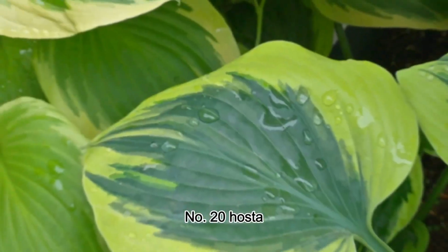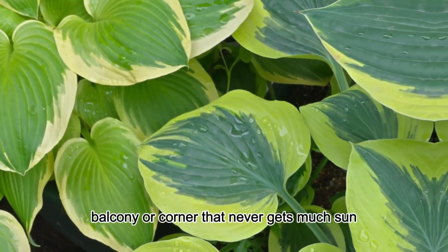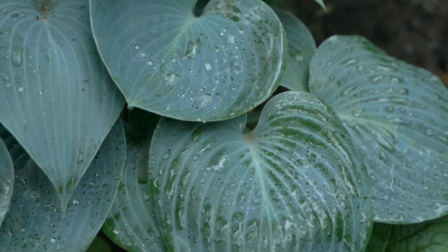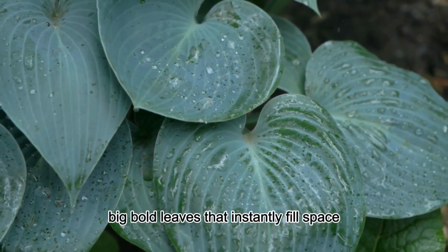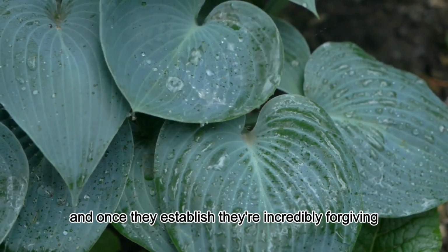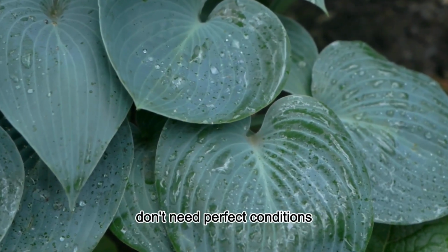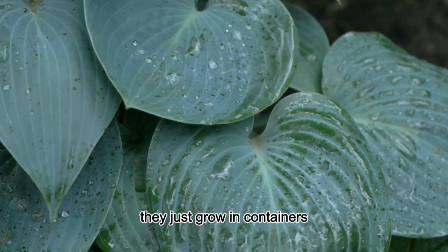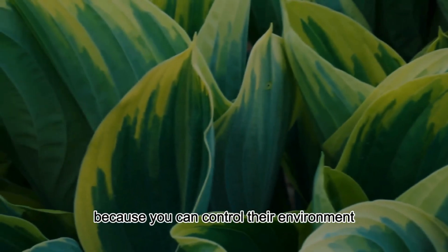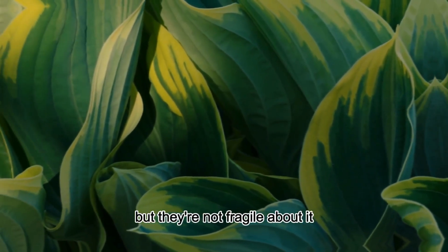Number 20. Hosta. If you've got a shaded patio, balcony, or corner that never gets much sun, this plant is going to feel like a cheat code. Hostas are all about foliage. Big, bold leaves that instantly fill space and make containers look full and lush. And once they establish, they're incredibly forgiving. They don't need constant attention. They don't need perfect conditions. They just grow. In containers, they do especially well because you can control their environment, especially moisture. They prefer consistent watering, but they're not fragile about it.